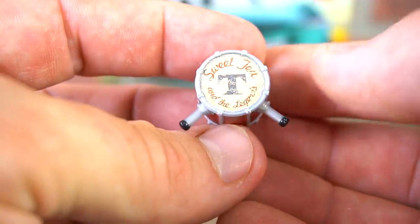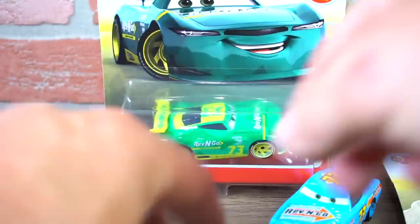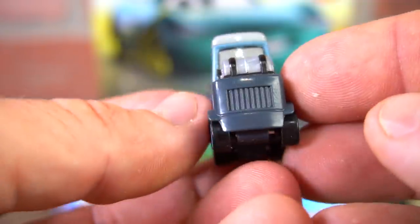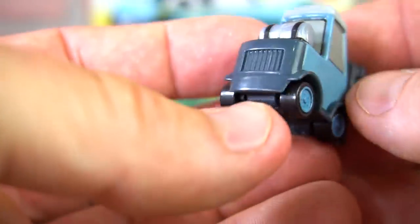So anyway, this is kind of a bonus right here. Drum kit right here. Sweet Tea and the Legends. Okay, talking about the Legends. Look, he's even got a foot pedal. That's pretty cool. Snare drum right here. And then, of course, you got Pam herself with the drumsticks. So that's pretty cool. Pretty cool to add to the collection if you collect all the Cotterpin characters from when they go in there.